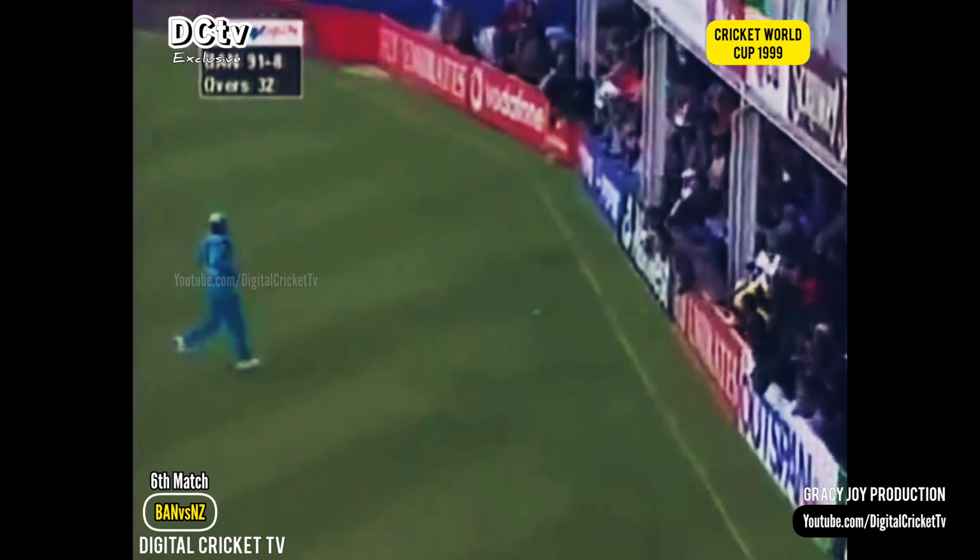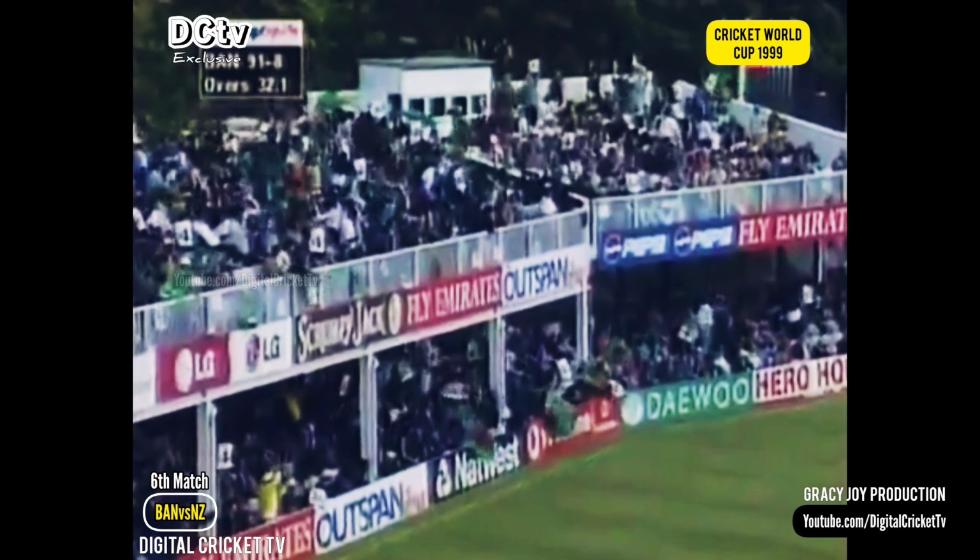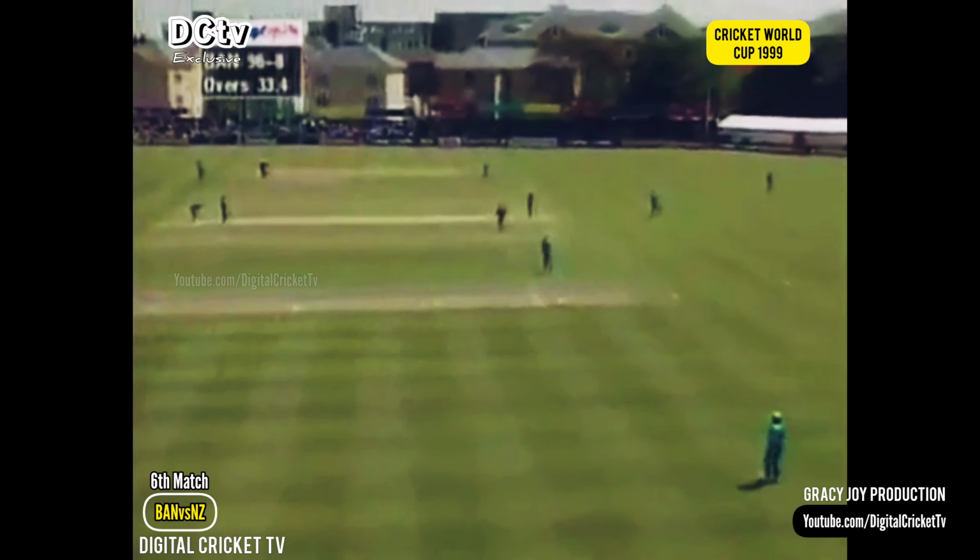Well, that's a neat stroke. Effortless. And that's going to be 4. So Enamul Haque actually showing that he can play some orthodox shots as well. Chris Harris is another experienced one-day campaigner.